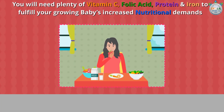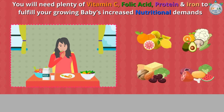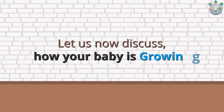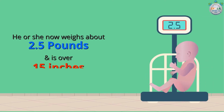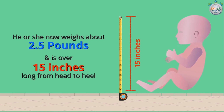You will need plenty of vitamin C, folic acid, protein, and iron to fulfill your growing baby's increased nutritional demands. Let us now discuss how your baby is growing this week. He or she now weighs about 2.5 pounds and is over 15 inches long from head to heel.